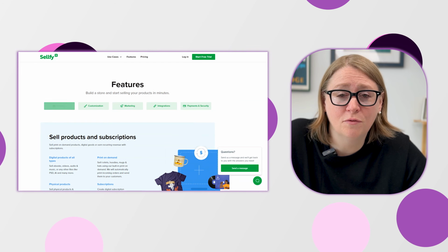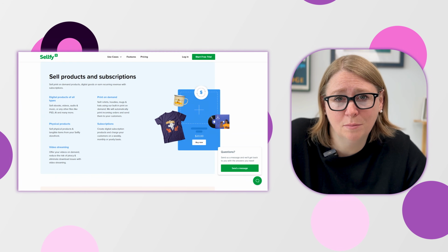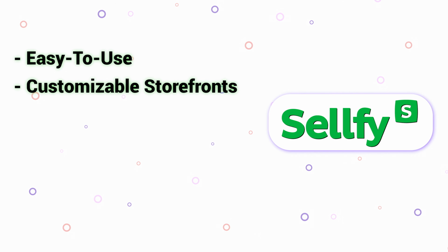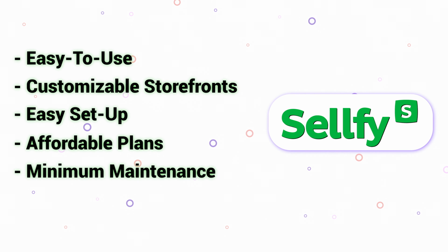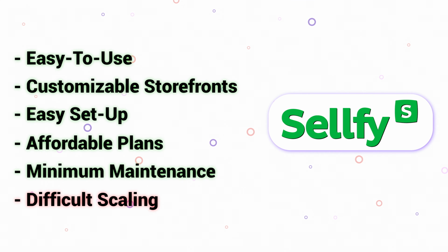Number 1, Sellfy, which focuses on ease of use and beginners. It's a fantastic platform if you're just getting started. It's very user-friendly. It also offers a variety of digital products, everything from ebooks and courses to printables. Some of the pros for Sellfy are it's easy to use, customizable storefronts, easy setup, has some affordable pricing plans, and it's minimal maintenance. But it does have some disadvantages, one being that it's limited advanced features for scaling up.